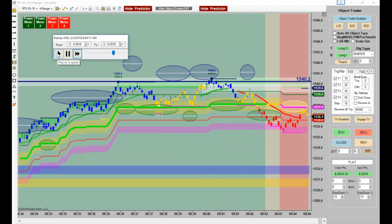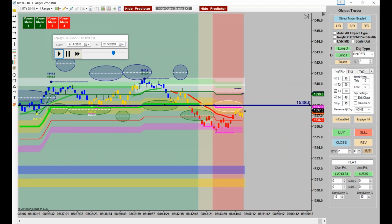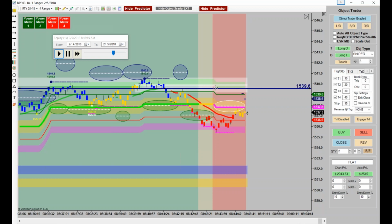See how it took it out? See how it took out that swing right there? Now, let me ask you a quick question on that. Could you short that if it touches that swing? And the answer is yes. Matter of fact, it already actually touched it, so it's a little bit late now. Okay, you've got a swing right up here.